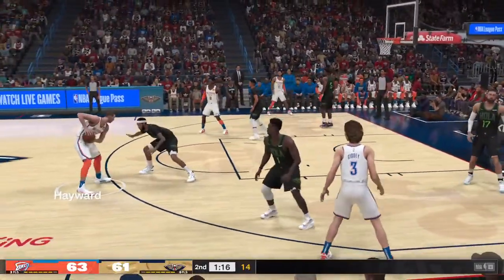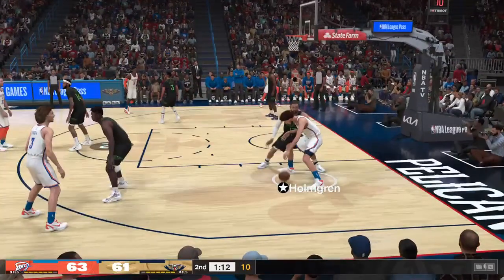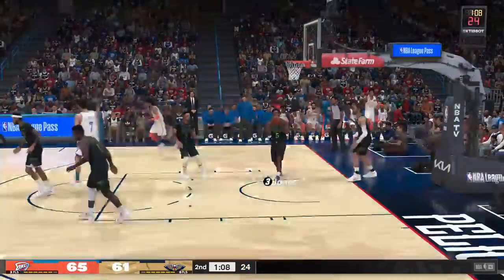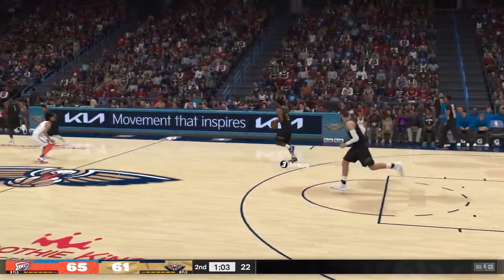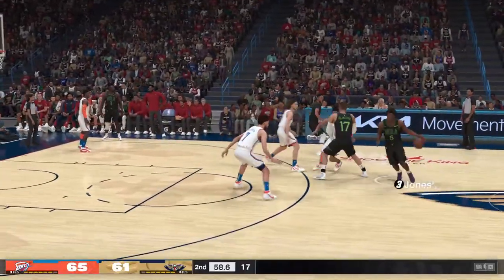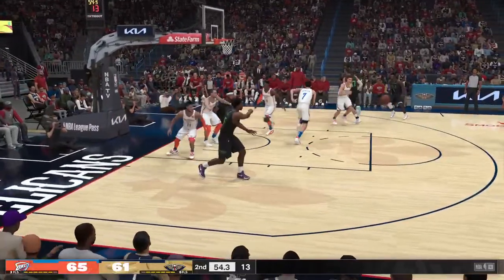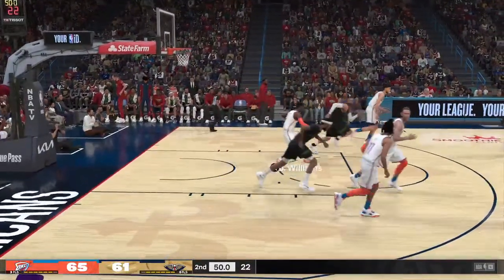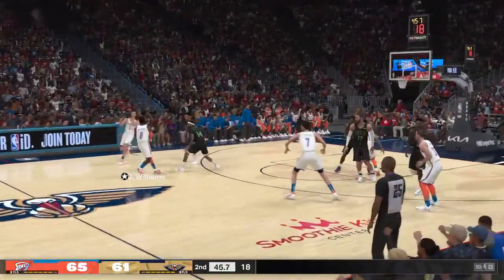Now here's Williams. Hayward finds Giddey, and here's Holmgren. Valanciunas covering to get back on track. And it's Holmgren with the bucket inside. 14 points for him. Yeah, Holmgren meets some resistance there inside, but he stays strong and gets right through it. On the wing, Jones. He's got 9 for 3. McCollum. Williams grabs the board. And this is exactly who you want taking that shot. He just missed it. Pass to Giddey.